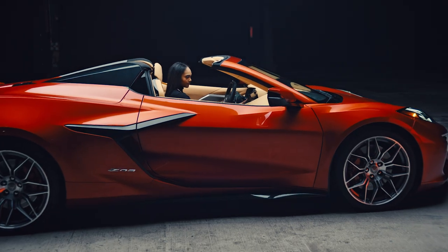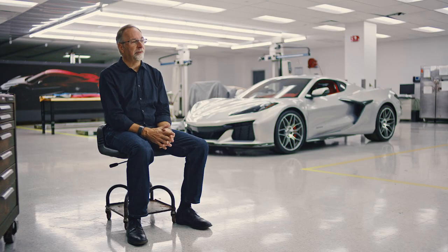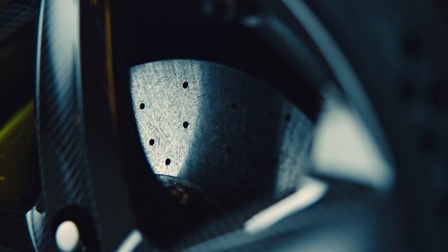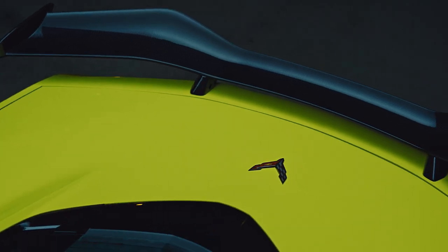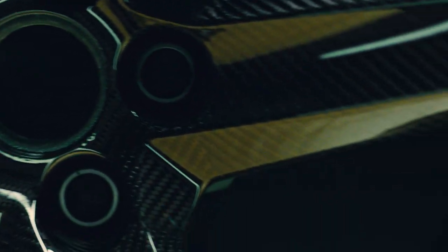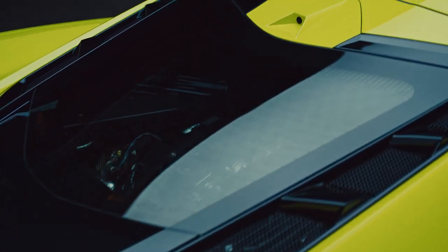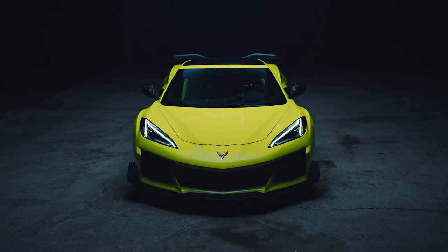Like prior generations of Z06, we have an available Z07 package. That's for the truly committed track person. You check the box for a Z07, you're getting ceramic brakes, carbon fiber ground effects, you get a carbon fiber wing. An optional carbon fiber wheel that reduces unsprung mass by over 40 pounds. Lighter wheels spin faster naturally. When you hit a bump, you want the suspension to react instantly. The lighter the tire and wheel assembly is, the quicker it can do it. And with the optional Z07 package, we've seen a 0-60 time of 2.6 seconds.